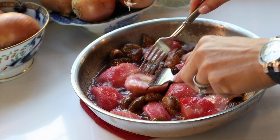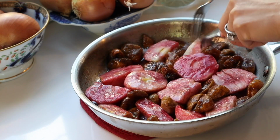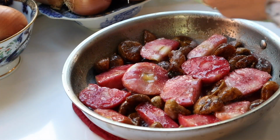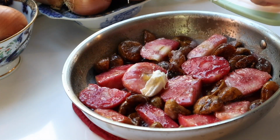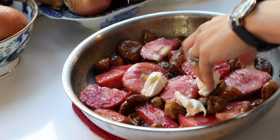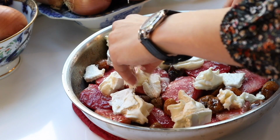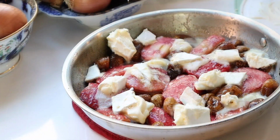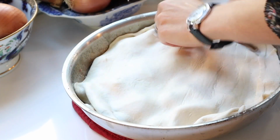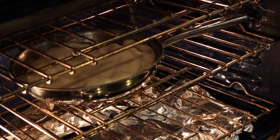Once the apples and figs have caramelized, I flip the apples cut side up. And scatter brie across the top of the pan. I then place the puff pastry on top. I bake this in the oven until the puff pastry is golden brown.